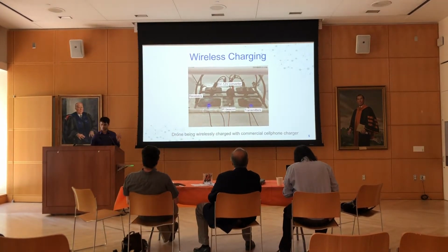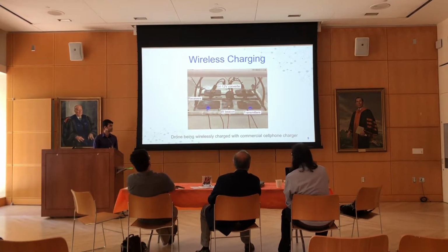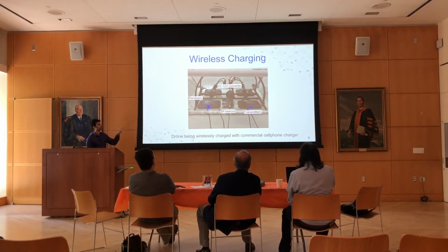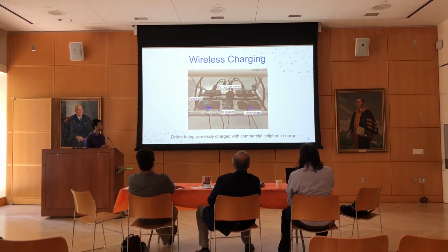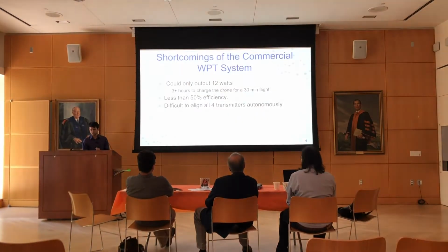So this is a close-up look on the wireless chargers. So basically, we bought some cell phone wireless transmitters and receivers, and we just put them in parallel. So basically, we have 4 of them because each one of the cell phone chargers is not high power enough to charge a drone battery really fast. So we tried to put a few of them together to get a higher power.